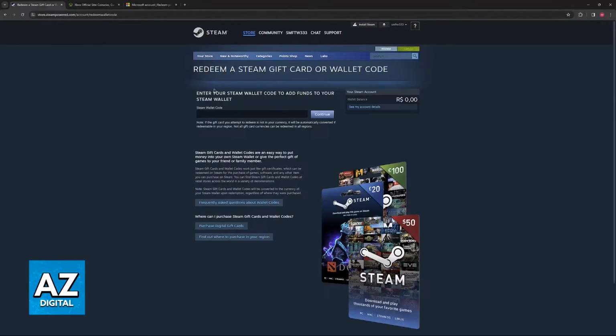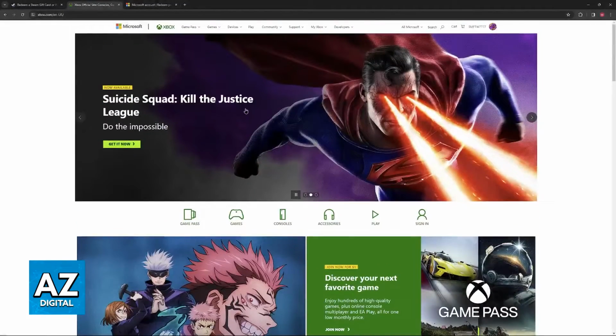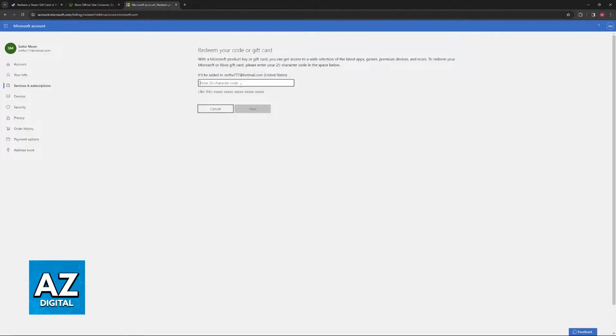So if you try to do the opposite and you visit the Xbox or Microsoft website, and then you go into the redemption page at microsoft.com/redeem, you will notice that even though you can type the code here, it's not going to be compatible with this format and the 25-character code type that Microsoft implies.